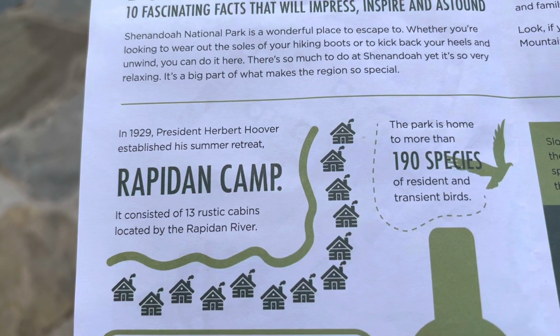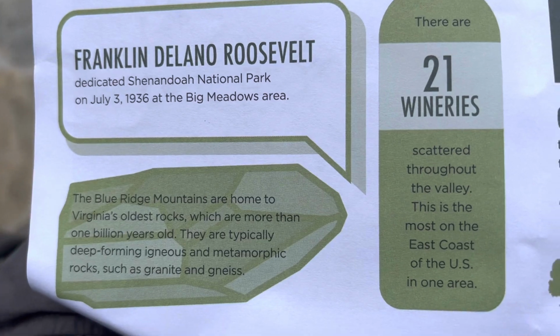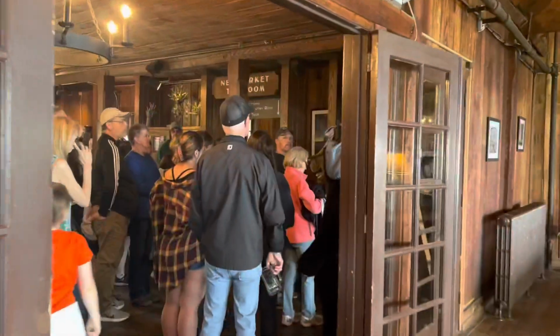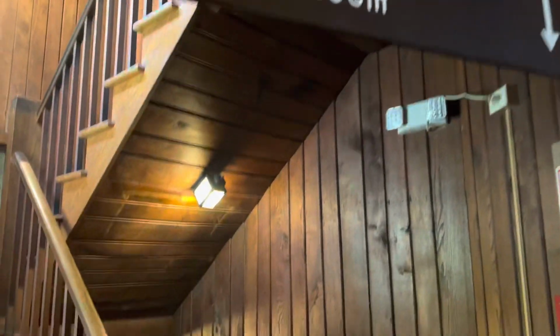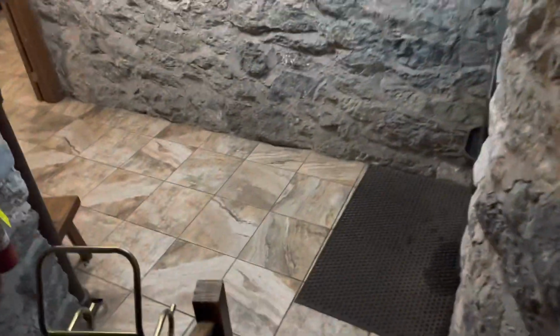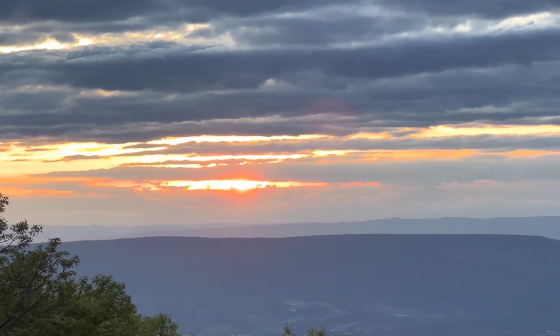Interesting. It's a little pamphlet that they give you. Uh-oh. Doesn't look good. So there's a bar called the Tap Room. I guess it's downstairs. This is wild. It's like Timberline Lodge. In case you don't know where that is, Timberline Lodge is on the PCT at the Oregon-Washington border, basically. Pretty sunset.